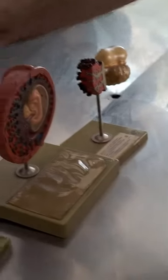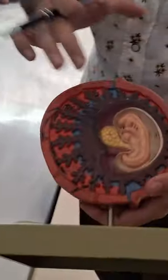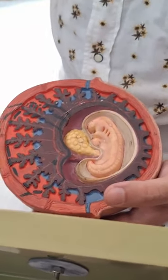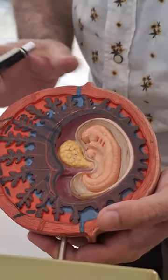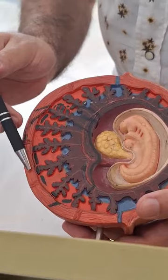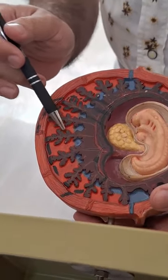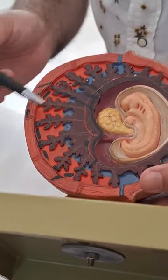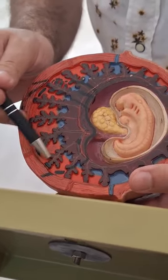Moving on, we can finally see the fetus take shape. The fetus spotting will be done in a separate model. Over here, if you can see, once again, you'll see how the myometrium is visible, and here the blood-filled lacunar spaces or intervillar spaces. The villi have finally become tertiary villi.